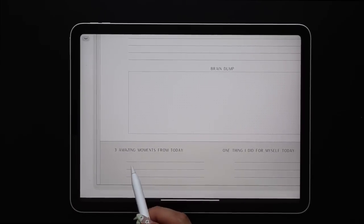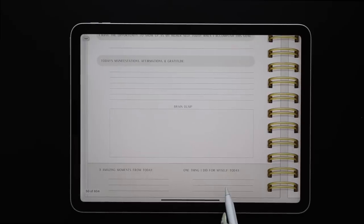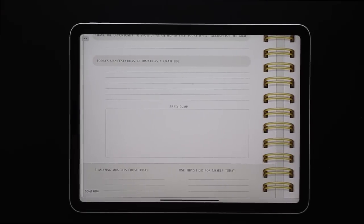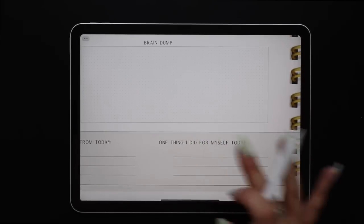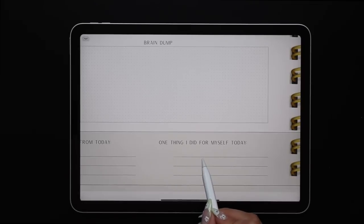So, three amazing moments from the day, you could write that here. And then my best friend Lindsay said that I should have a section about self-care and I loved it. So I added this in. This is my Lindsay section. One thing I did for myself today.